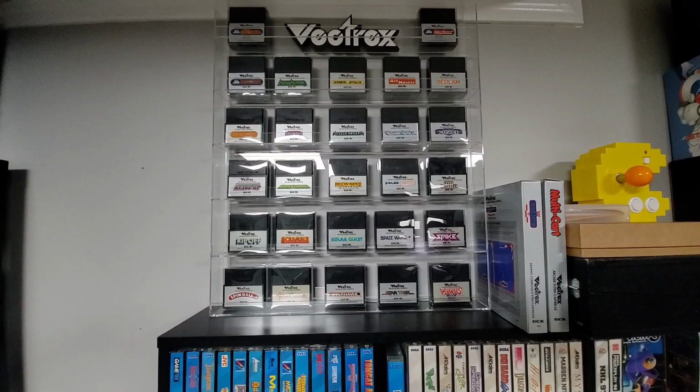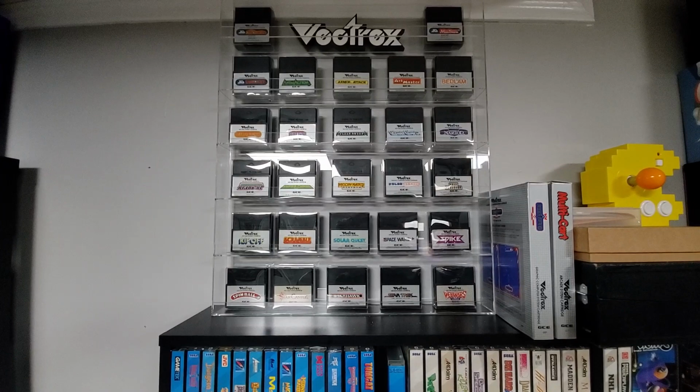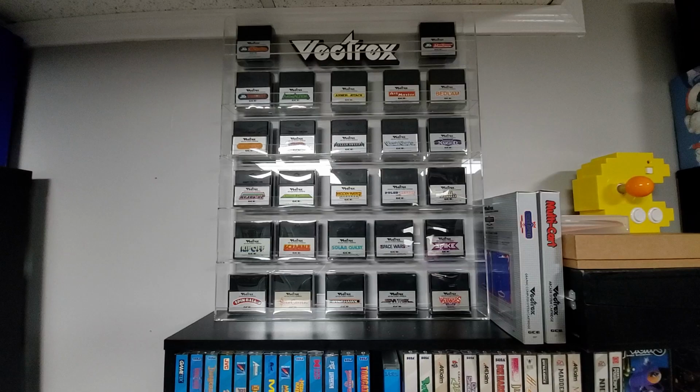And then there's Mindstorm, which is the game that's built into the system. There's Mindstorm 2. The one built into the system has a bug in it. If you get to a certain level, the game crashes. So they patched it and re-released it. I don't really consider that part of the collection.